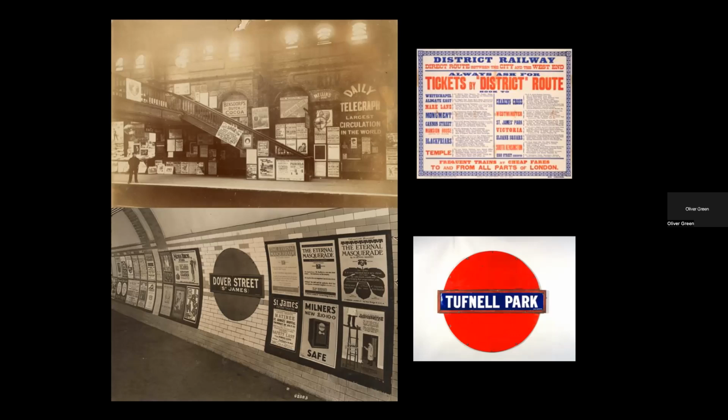I mean, the underground advertising, none of which is actually advertising anything to do with the underground, but is all general advertisement. And it's completely unbelievable, really. I mean, in fact, that's South Kensington Station, but how would you know it? There's no method of working out where you were.